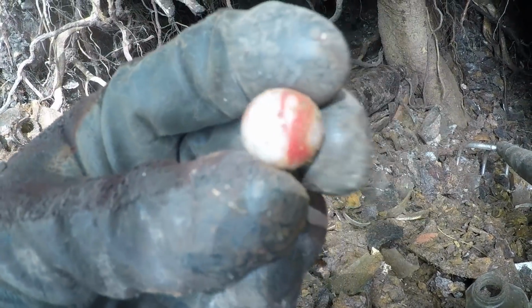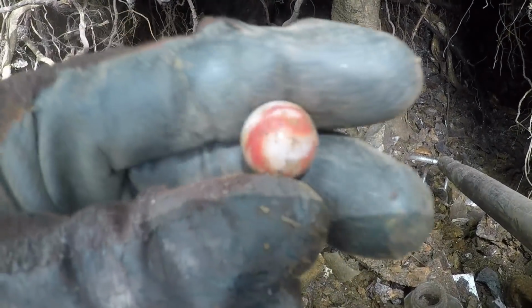On a dry spell for marbles for at least a half hour. I haven't found one, but I just got a nice red alley. Alley swirl. It's an alley agate for sure. I used to dig them on dump sites that were alley dump marbles.